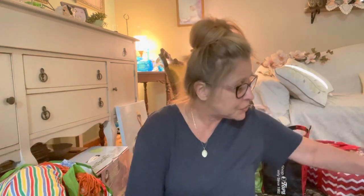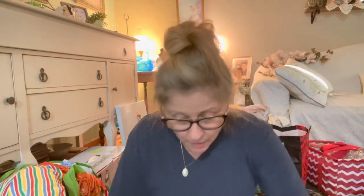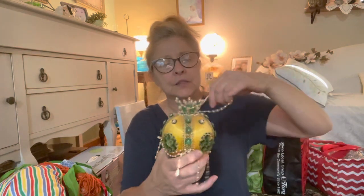So, the house that had the mid-century modern items. As far as I can remember, I did get these items. I got some amazing Christmas tree ornaments, the handmade ones with the pins and the beads and the pearls and all that. These were at the mid-century modern house. Look at this one, you guys. I don't know, it doesn't quite hang the way it should, and I don't know why. I don't know if it's cockeyed.